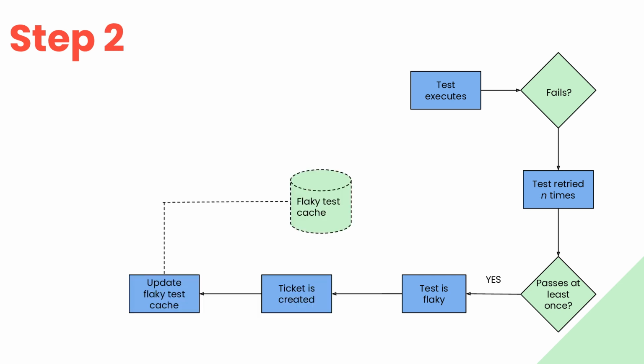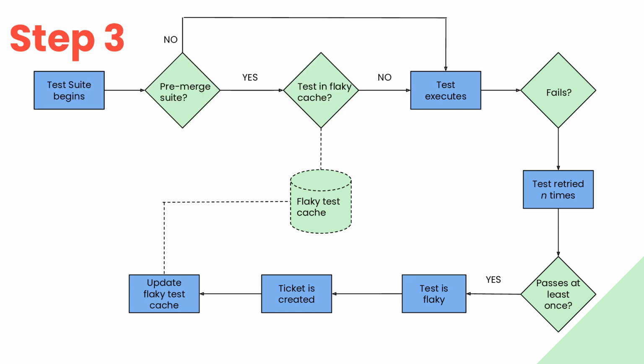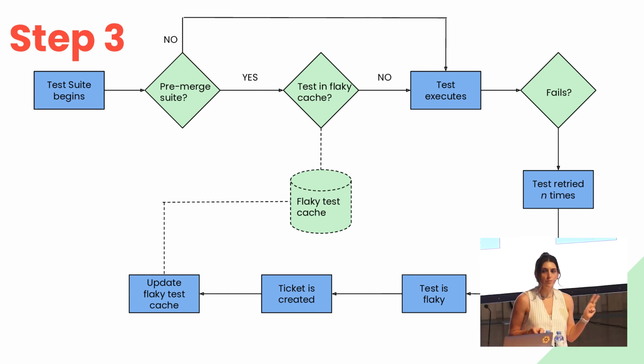If the test stabilizes, say there was some sort of CI outage, the test isn't actually flaky, it was just a network issue, Master Guardian will automatically close the ticket and remove the test from the known flaky cache. While the ticket is open against a flaky test, the test is going to be skipped pre-merge, and it'll only run post-merge. Skipping tests that are flaky shortens the PR to green times in 2 ways. 1, by just skipping it, and 2, basically, we avoid having to retrigger the entire test suite due to a known flaky test.